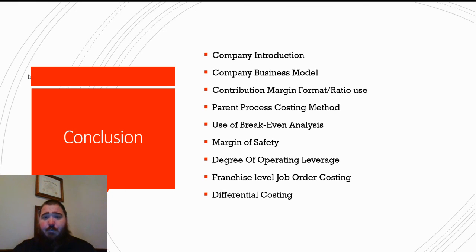Your margin of safety, which tells you how well you're potentially operating and if you can cover your costs long term. Your degree of operating leverage and how your production mix is to see if maybe you can lean out your fixed cost or if you need to lean out your variable cost. And then your job order costing at the franchise level. And then lastly, the differential costing on either having a product that needs to be removed or keeping a product and/or adding a product. So those things I think are all important aspects that they would use in their business model to potentially see where they stood from a managerial accounting perspective.